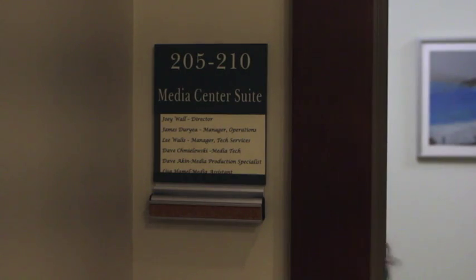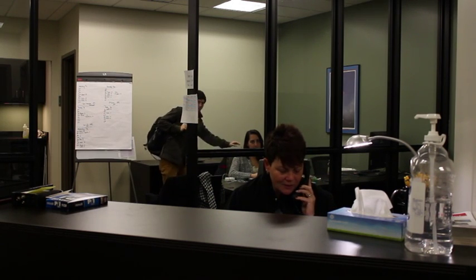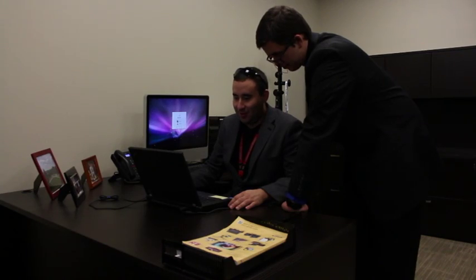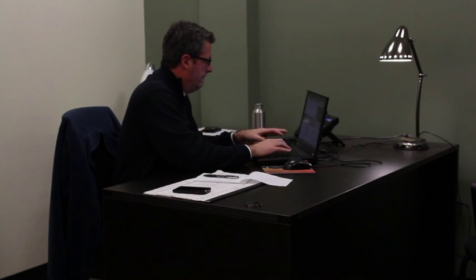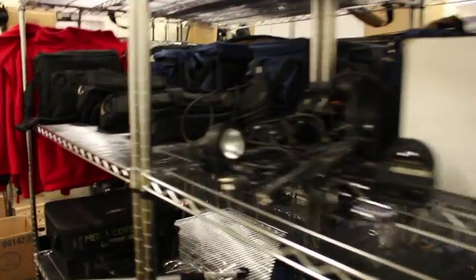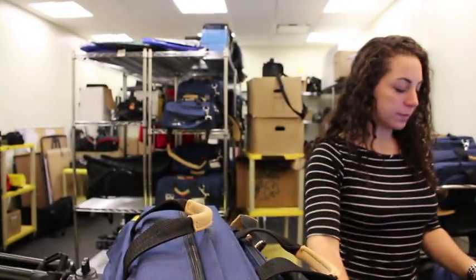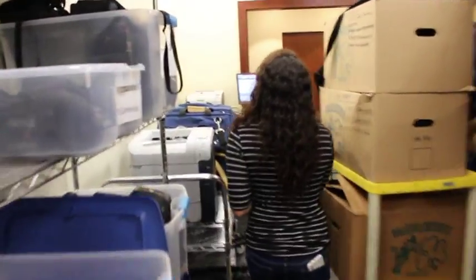Some of the changes within the Media Center are that we had our office totally redesigned, and we actually ended up being redone top to bottom. New office space, coat of paint, just aesthetically it's a much nicer place to work. It just looks great. We sort of have the whole west side wing all to ourselves, so we can make as much noise as we want, not have to worry about faculty members pounding on the wall telling us to shut up.